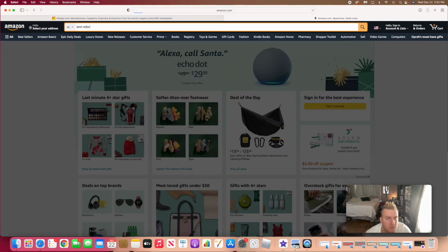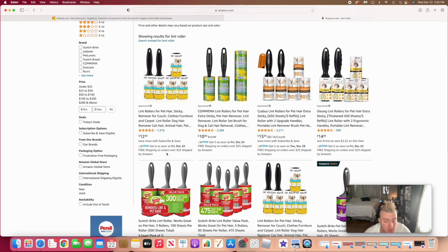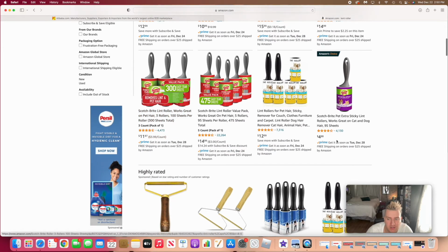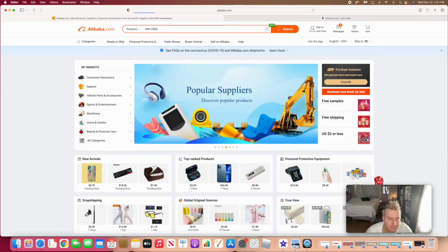I misspelled that. Roller. And the reason why I typed in a lint roller is because I guarantee I wouldn't be able to name one brand for a lint roller. And if I was going to buy a lint roller, I would probably just buy the cheapest one, or the one in the middle. Not the cheapest one, but not the most expensive one, just so I know it's a fair price. Like right here, you got 95 sheets. We're looking at lint rollers, and then we'll head back over to Alibaba, and we'll just type in lint roller.